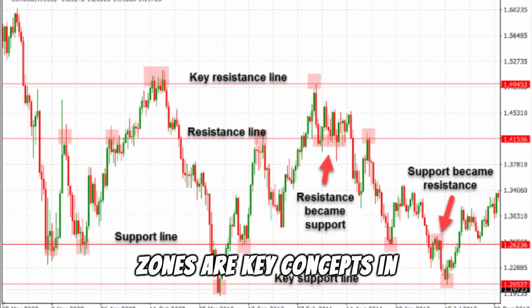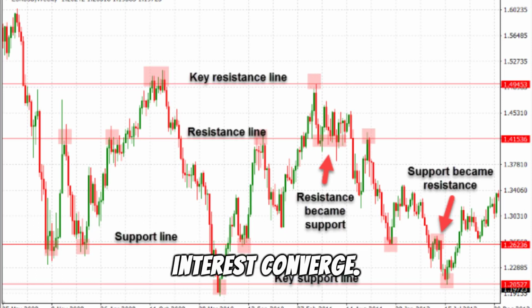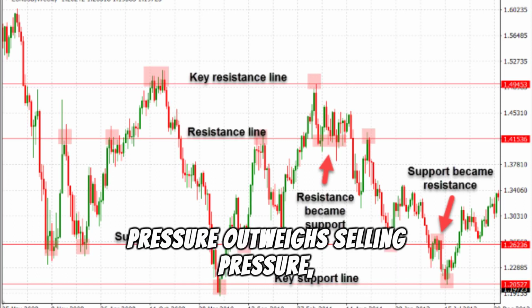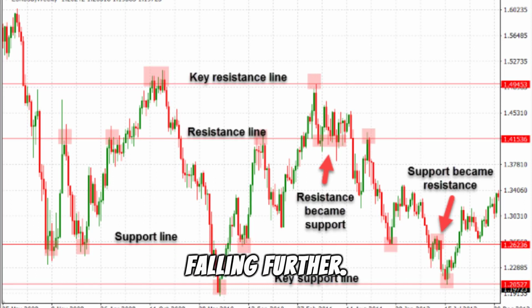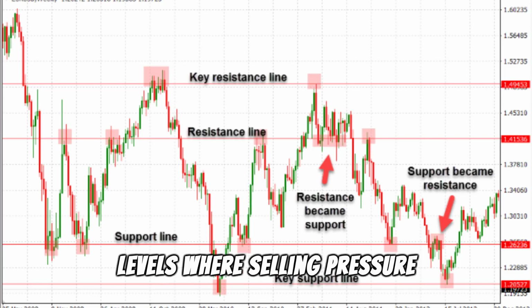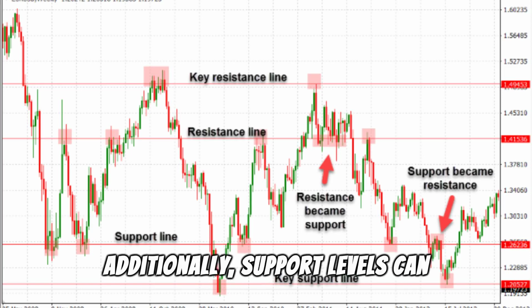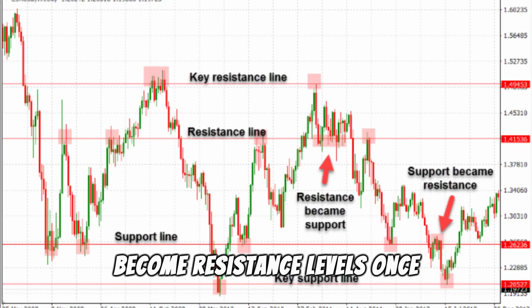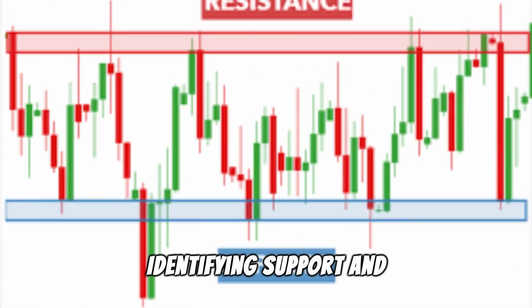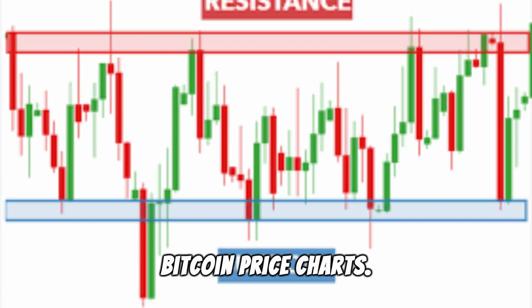Support and resistance zones are key concepts in technical analysis that represent levels where buying and selling interest converge. Support zones form at price levels where buying pressure outweighs selling pressure, preventing the price from falling further. On the other hand, resistance zones form at price levels where selling pressure outweighs buying pressure, preventing the price from rising higher. Additionally, support levels can become resistance levels once broken and vice versa, a phenomenon known as a flip level. Identifying support and resistance zones requires keen observation and analysis of Bitcoin price charts.